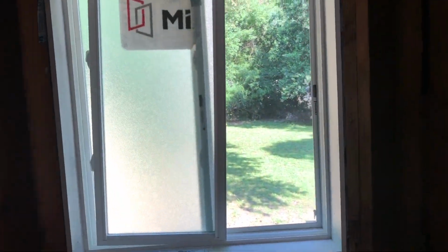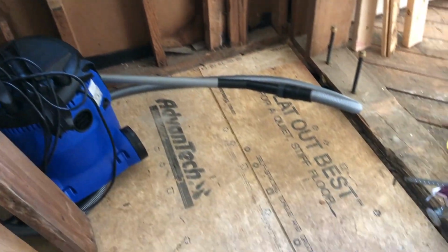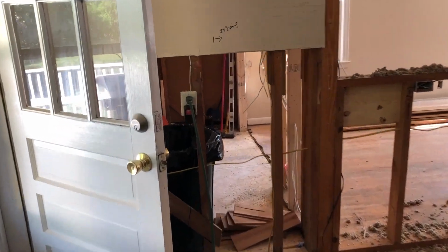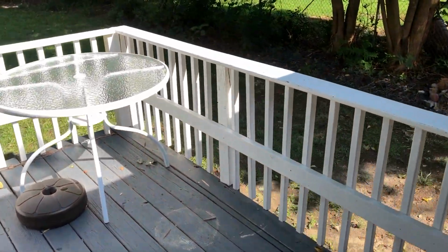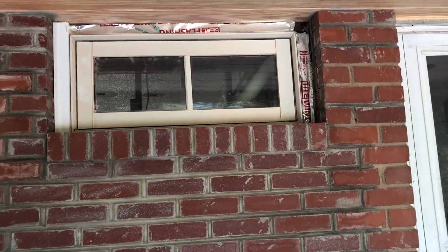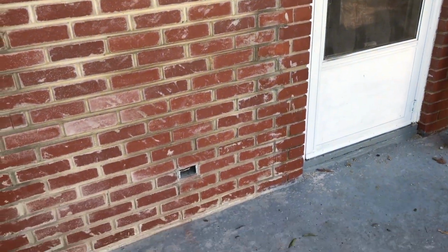If you're wondering what the helicopter sounding noise coming from outside is, that's the ancient HVAC unit. It is so loud and definitely needs to be replaced. Let's take a peek outside. You can see where the old laundry room doorway has been bricked up and a transom window was installed. This will bring some light into the shared powder room and laundry room.